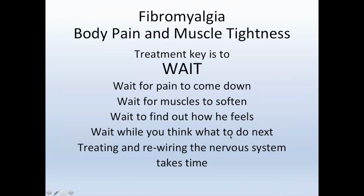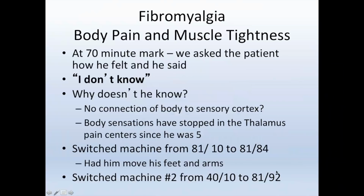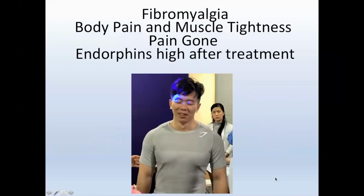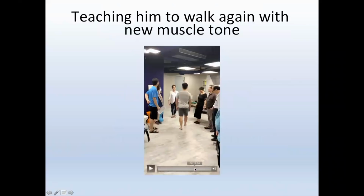Wait while you think of what to do next. I'm sitting there waiting while I figure out that I better run the cerebellum and the sensory and motor cortex, or he's not going to be able to stand up. And you have to wait for this process because treating and rewiring the nervous system takes time, and that's what you're doing. So I've never run a video before, so I'm hoping this is going to work.